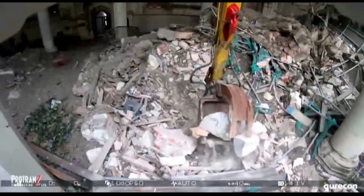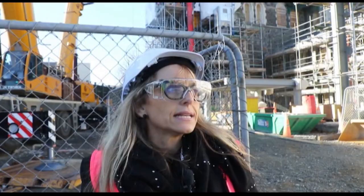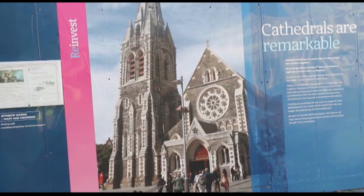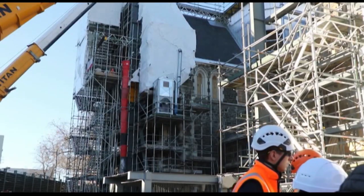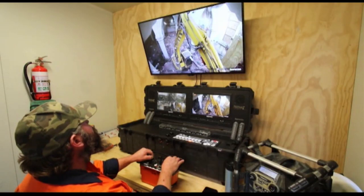She says the use of the excavator is a game changer for the team. It is a huge step forward, and this has enabled us to reduce the time it's going to take to stabilise the building, and that's key for us because once we've stabilised it, we can safely re-enter and we can start reinstating the building. But for operator Vaughan Breen, the new work comes with a steep learning curve.